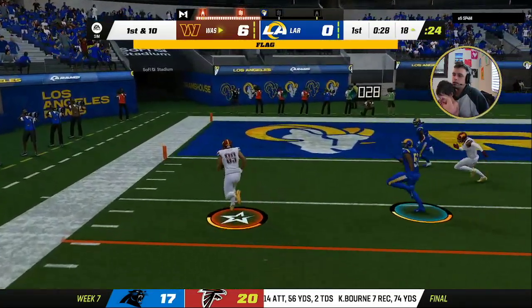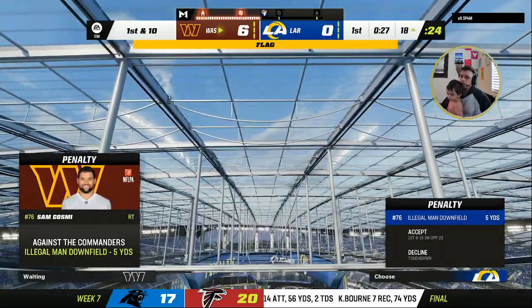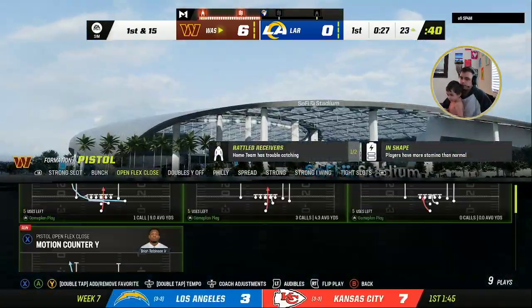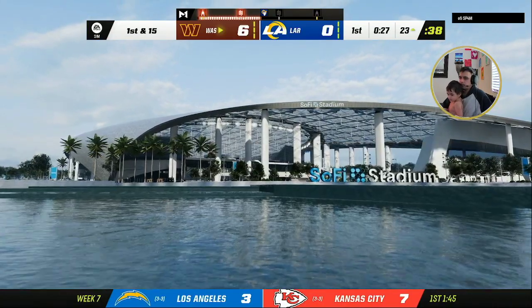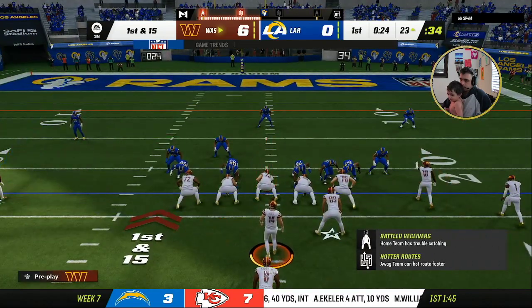Gets it to Strong. And that's a touchdown, but hold on. There is a flag down on the field. We'll have to see what this is about. A costly penalty there. A lineman got downfield, and for the moment, that cost him 6 points.